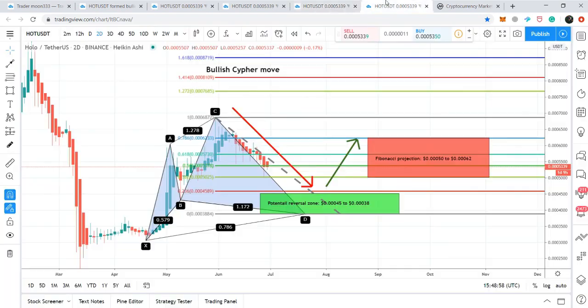Now finally I would like to share with you this really very good move by the price action of HOT, and that is the bullish cipher move on the 2-day chart. This is the initial leg, and A to B leg has been retraced between 0.382 to 0.618 Fibonacci retracement level. Here we can see that it has exactly retraced up to 0.579 Fibonacci retracement level.